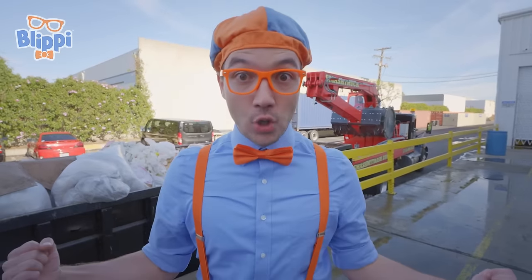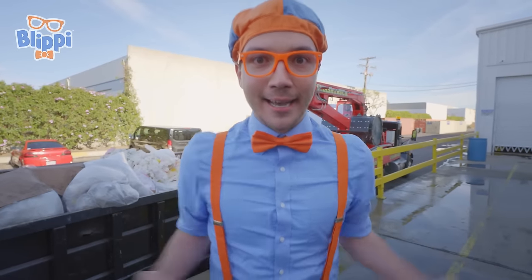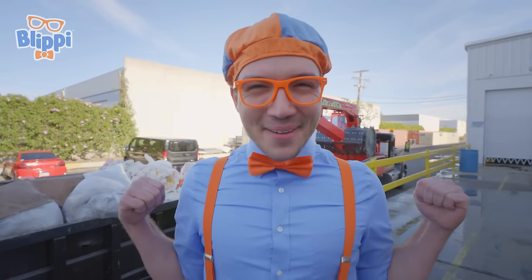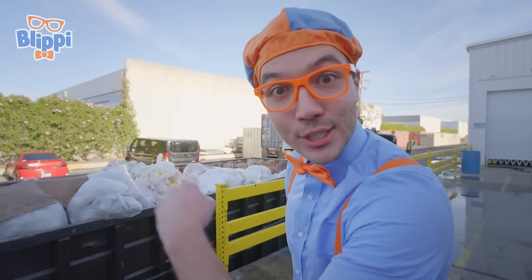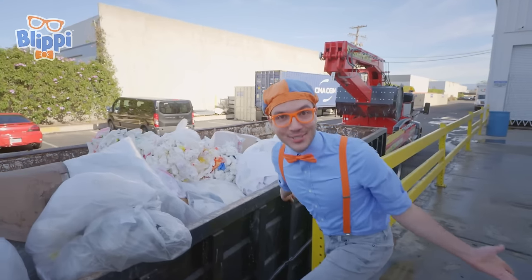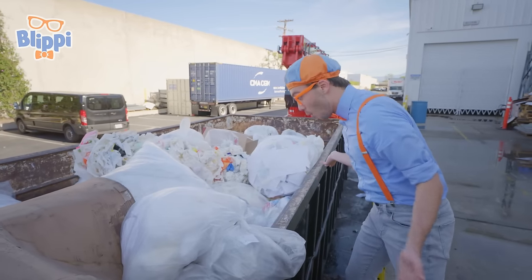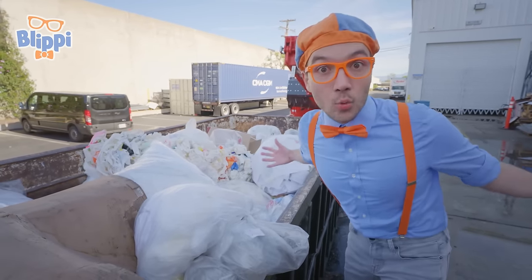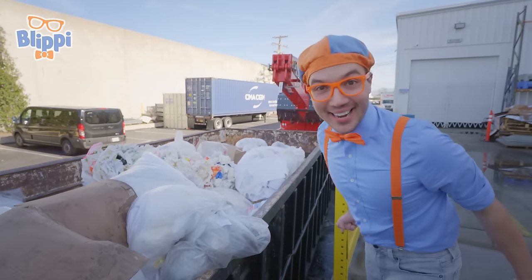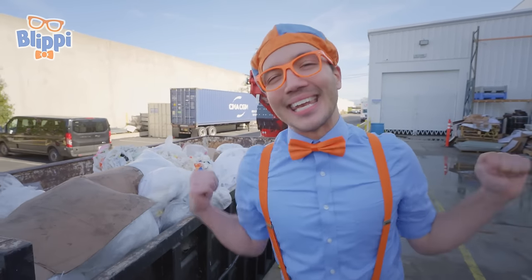Whoa, I am so excited to see the Smash My Trash truck crush some trash. It's gonna make it so small and compact and it'll make it better for the environment. Whoa. And check out the bin. Whoa, there's so much trash here. Look, there's cardboard and paper. Whoa! And it looks like a really big metal bin. Okay, it's getting started. Let's back up a little so we're not too close and nice and safe.